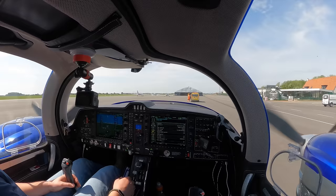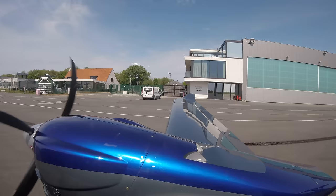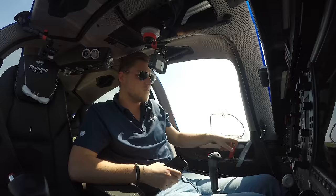If you're ever going to fly to Ostend, check out the North Sea Aviation Center. It's a super fast service and a very nice FBO. After customs and getting fuel, it was time to get airborne again.